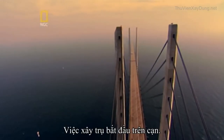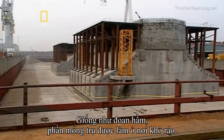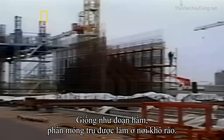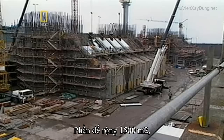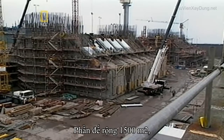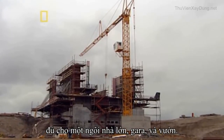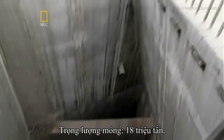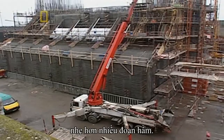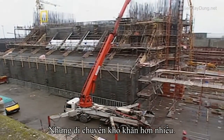The building of the towers started on land. Like the tunnel segments, the foundations were made in a dry dock. They were enormous, the base of each covering 1,500 square meters, enough land for a house, garage, and garden. Their dead weight was over 18 million kilograms. This was a lot lighter than the tunnel segments, but moving them was much trickier.